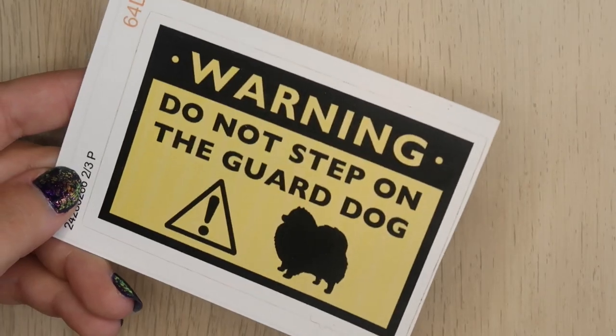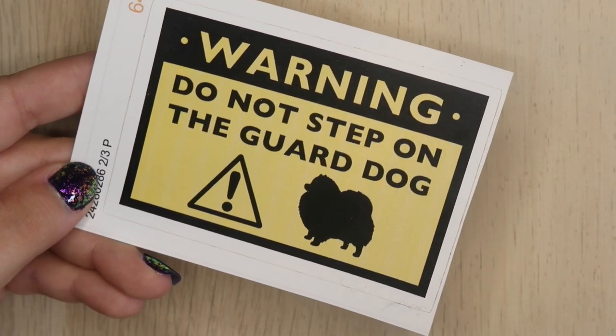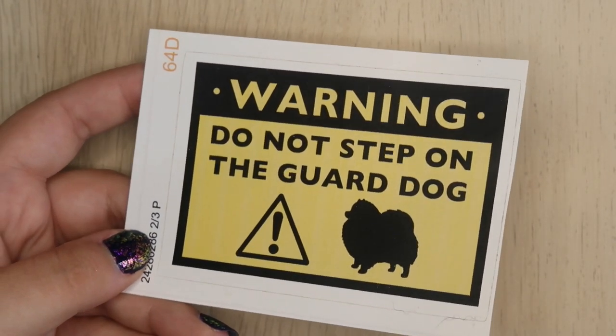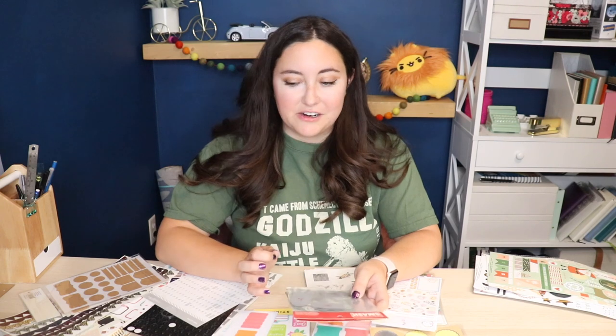And then there are always stickers that you love so much that you can't bring yourself to use them. And this is one of them. It says, warning, do not step on the guard dog, and has a silhouette of a Pomeranian. It's so funny. Mike gave me that in my stocking and I cannot bring myself to use it. I'm obsessed with it.